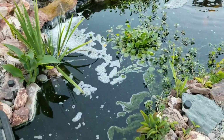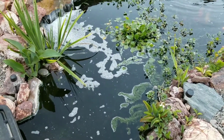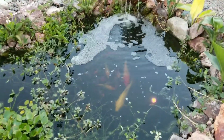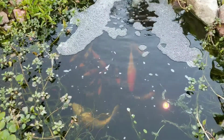But the pond's doing good. As you can see, the algae grows. It's not string algae, and by the end of the night, it's always gone. So the fish eat it. So I'm not too worried about it. You can really actually see all the fish in there. I call it parking. They like to park down there on the bottom whenever I'm out.